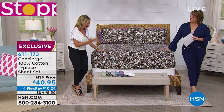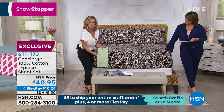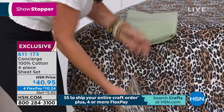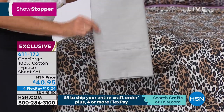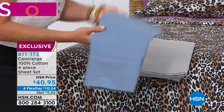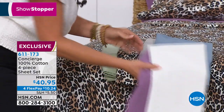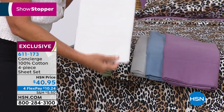So we have the leopard, we have that beautiful lavender, but look at this. We have this soft sage. This is that eucalyptus, that kind of spa color. I'm gonna put them up here so you can see them. Then there's your leopard. We have that beautiful silver gray, kind of a summer gray, a little bit lighter. Of course, gray can be year round. I love the blue. It's almost like that perfect chambray blue. It has a little bit more casual feel to it, and we'll talk about that as well. There's your lavender, and then of course, white cotton sheets.